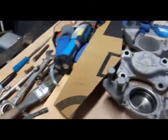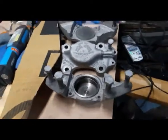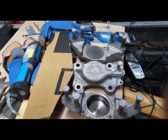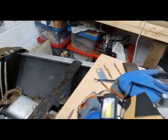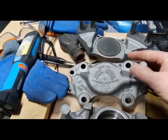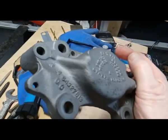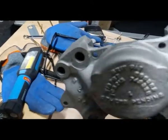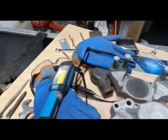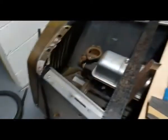Temporary workspace again. This is caliper refurbishment area at the minute, amongst other things. So I've blasted these. Quite pleased with the way these have come up. Imagine trying to clean them up with a wire brush. Yeah, exactly. So that's that.